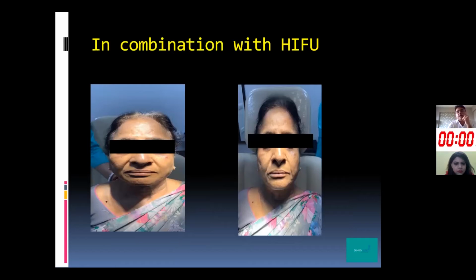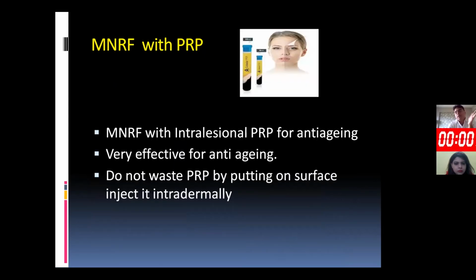And again, this lady along with HIFU, so you can combine it. She had a little wider sidelines, and we had to bring that shallower along with MNRF. So you can combine with HIFU, you can combine with sublative RF, you can combine with CO2 laser, you can combine with PRP. I think it gives very good results. You create micropores and surface PRP on top of it, massage PRP down there. So it goes in through these pores and you get excellent results combining with PRP or even with hyaluronic acid. So you can combine it with PRP for excellent results.